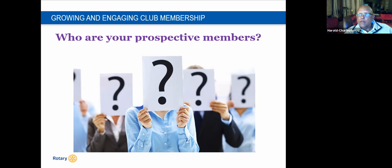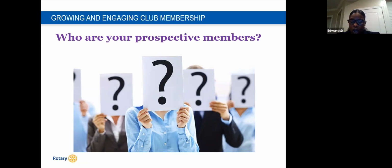Going back to the prospective members, you also want to consider those young professionals who have participated in your Rotary programs, such as the group study exchange or the vocational training team members. You have the ambassadorial scholars, the Rotary Peace Fellows, and the Rotaractors as well. And then you have the parents and grandparents of Interactors and Rotary Youth Exchange students. So there are plenty of individuals that could possibly be prospective members.